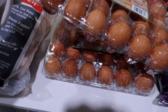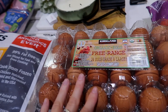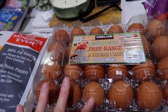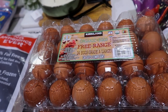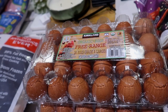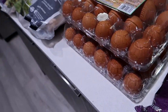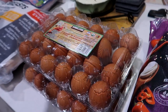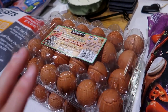Got a bunch of eggs. Eggs are so expensive at Publix for organic eggs. This costs just, I think just over $7 for a huge pack of 24, and I feel like you can't even get a 12 pack of organic eggs for $7 at Publix, so I just bought two containers to have because we obviously eat eggs every single weekend for breakfast. We go through them pretty quickly, so it's just cheaper to buy them from Costco.